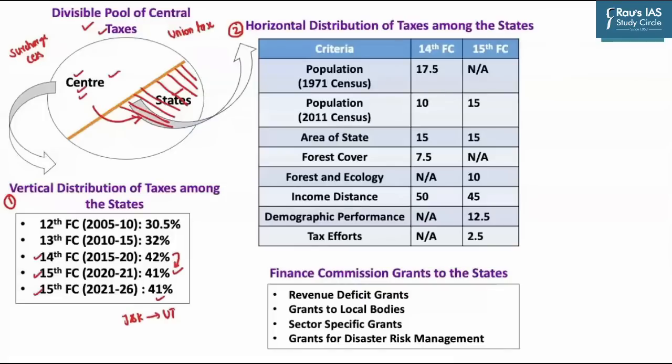Accordingly, the Finance Commission usually adopts criteria for the horizontal distribution. So as you can see, the 14th Finance Commission had adopted the criteria of population of 1971 census, population of 2011 census, area of a state, forest cover, and income distance criteria. So among all of these criteria, the highest weightage was given to the income distance. Now, under this income distance, the Finance Commission looks at the per capita income of a particular state and compares this with the per capita income of the richest state in India.